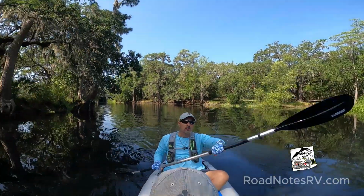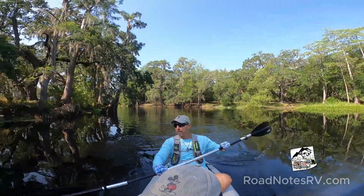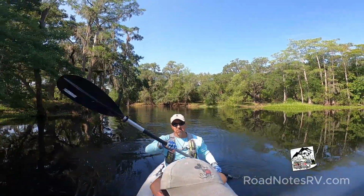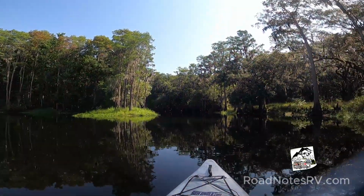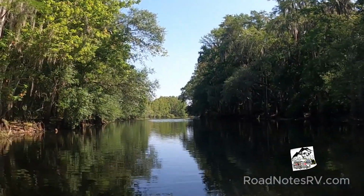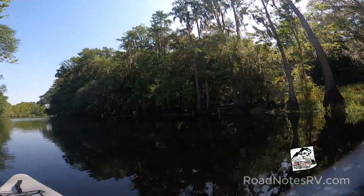How's it going back there? Paddling away. A lot of current? No. It's an easy ride? Easy paddling. Perfect. Lots and lots of cypress.